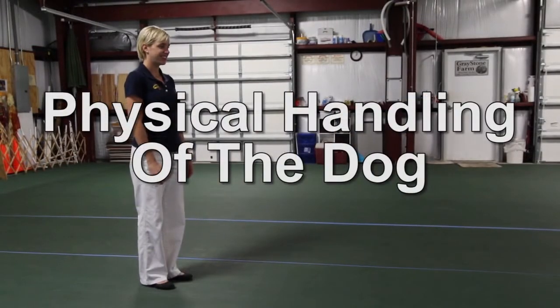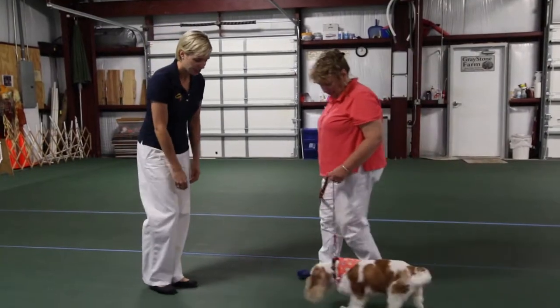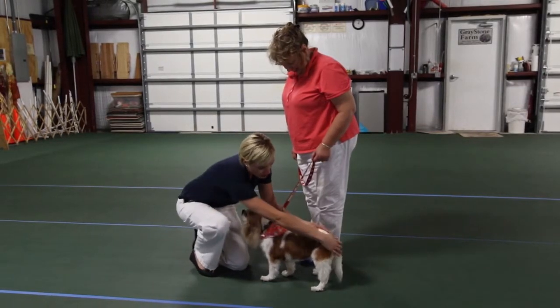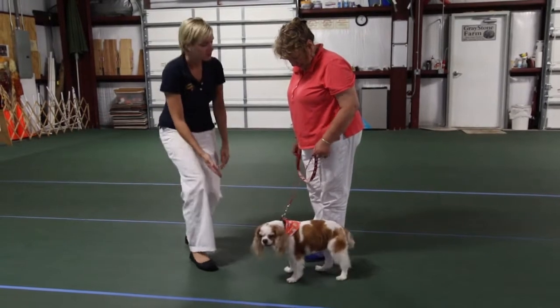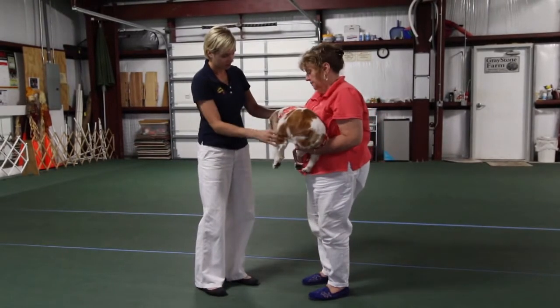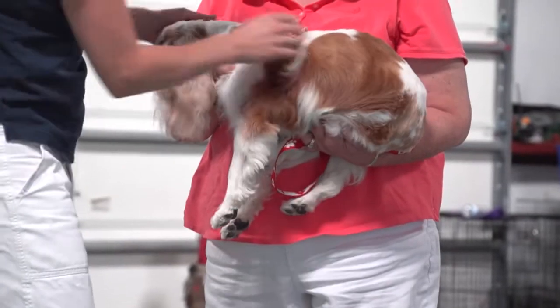Physical handling of the dog. The TO will go over your dog by stroking the head, body, and tail, if there is a tail, with both hands. The TO will touch the paws, scratch, and pet the throat, and hold your dog's ears. Be sure your dog is prepared to be touched all over. If your dog objects to being touched anywhere with a snap or growl, it is not ready to be tested.